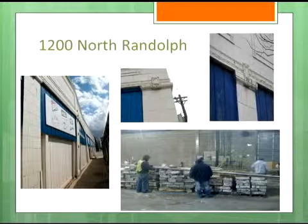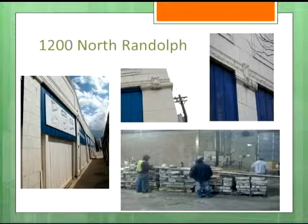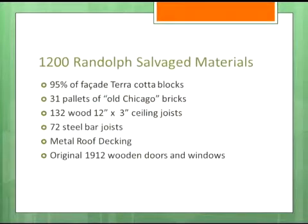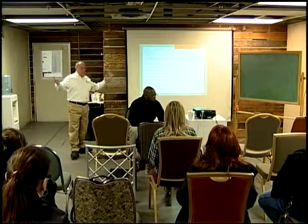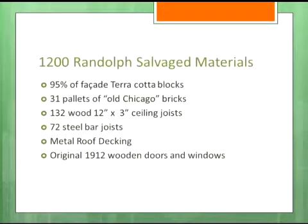So we took the whole front of it and we got all of the terracotta. Okay? And we were able to save all the terracotta. What we were able to get out of this was 95% of the terracotta blocks, 31 pallets of old Chicago bricks, 132 wood 12x3 ceiling joists, 72 steel bar joists, and we didn't recycle those. We actually sold them as their original length, okay, because it was a pretty standard length. We got the metal roof decking, and we got some of the original 1912 wooden doors and windows out of the project.